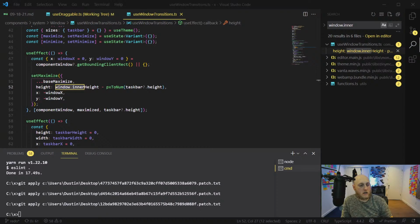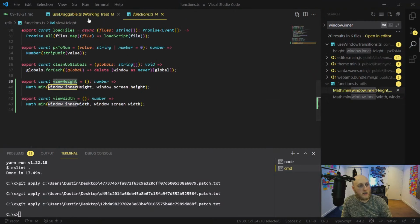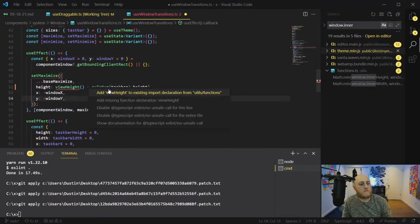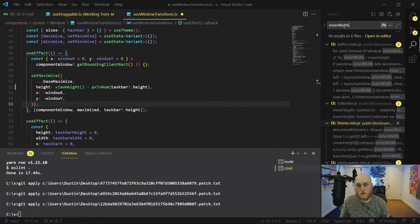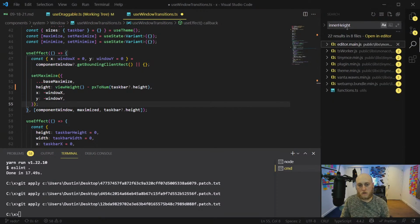Well, let's assume that I did not fix it, and let's fix it here. This should also be the same kind of replacement that I just did for the other ones. So it should be view height now. Right? Yeah, I think so. Set to maximize, it's going to be based on this view height. There we go. And is there a width? No, I guess not. That's weird. What if I just search inner? Let's do inner width. Okay, that's nowhere else. Inner height. Nice.